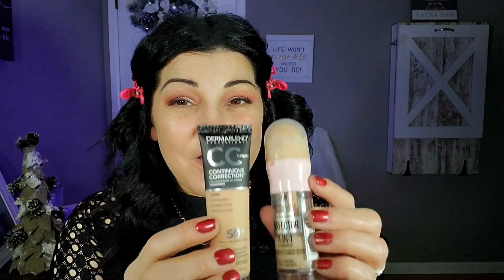Mine's in the shade 37N. It's a more matte finish, but when I pair it with this, you'll see it looks so nice, and it lasts a good amount of time at my work. You do not need a lot.